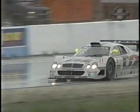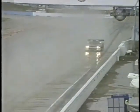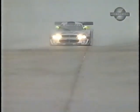Phenomenal amount of history here. Of course, racing began in the early 50s here, and it has been a place where people have come for years and years to watch sports car racing. You remember your first time here? Yeah, I do remember my first time here.